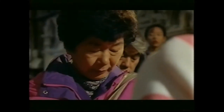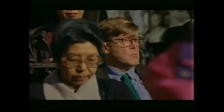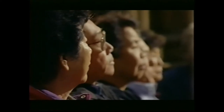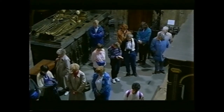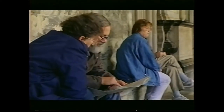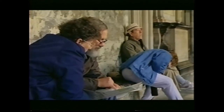I ask you, therefore, to be still, sitting or standing as you prefer, while we remember God, to whose glory this great church was built. And let us remember also those less fortunate than ourselves. We pray for this great abbey, for all who work in it and serve it, not only as a tourist attraction, but as a place of worship, prayer, and pastoral care.